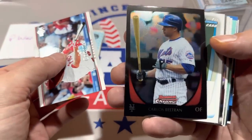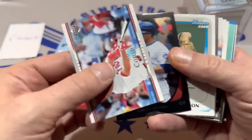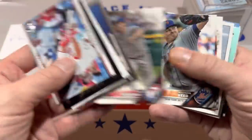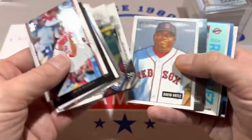Hey, speaking of Carlos Beltran, there we go. Carlos Beltran Topps Chrome from 2011. Kyle McPherson, Frank Thomas, the Big Hurt. Back to some 2017.